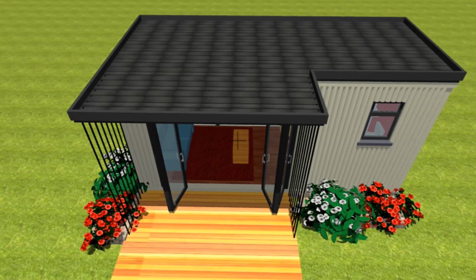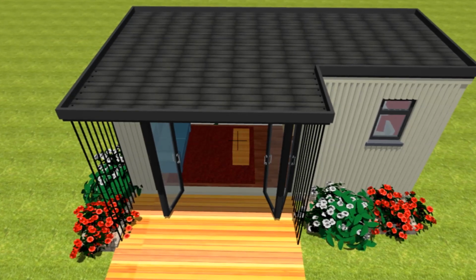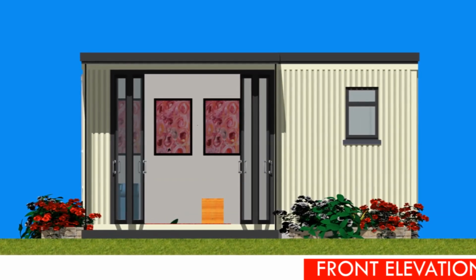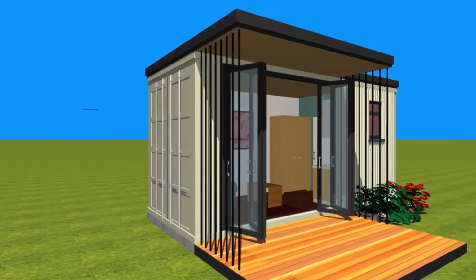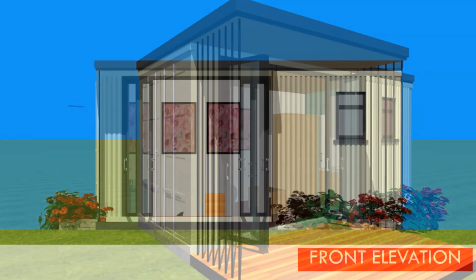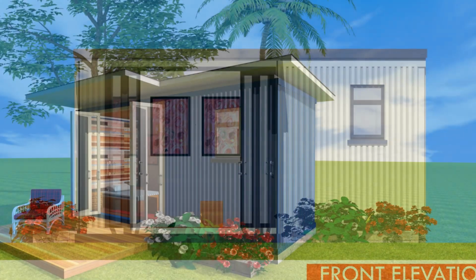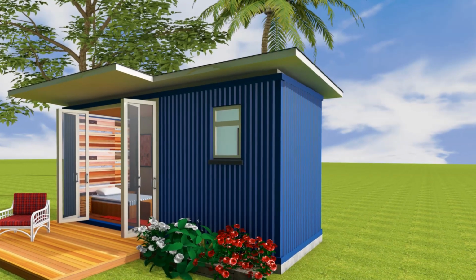Like in this particular case, we've used a standard seam flat roof, but you can explore other roof types that are ideal for you. In terms of colors, feel free to explore different colors. Like in this particular case, we retained the original colors of the shipping containers so that we can preserve its charm and also a bit of its history. We've also used full height folding doors for ample lighting in the interior of this particular design. You can explore different cladding materials so that you can have a variety based on your personal taste and preference.